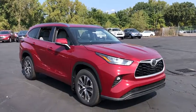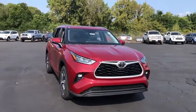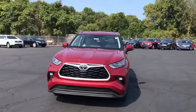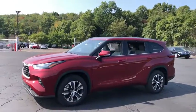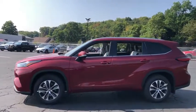Come test drive the 2020 Toyota Highlander. The Highlander is the SUV that's thought of everything. The Highlander offers seating for up to seven and features Toyota's innovative center stow design.